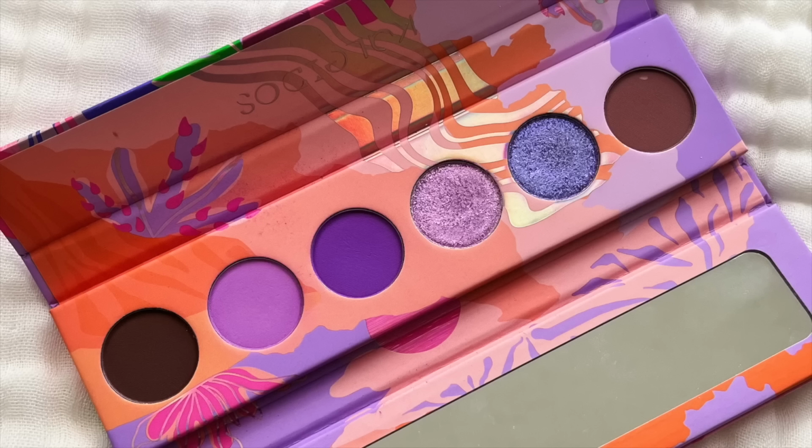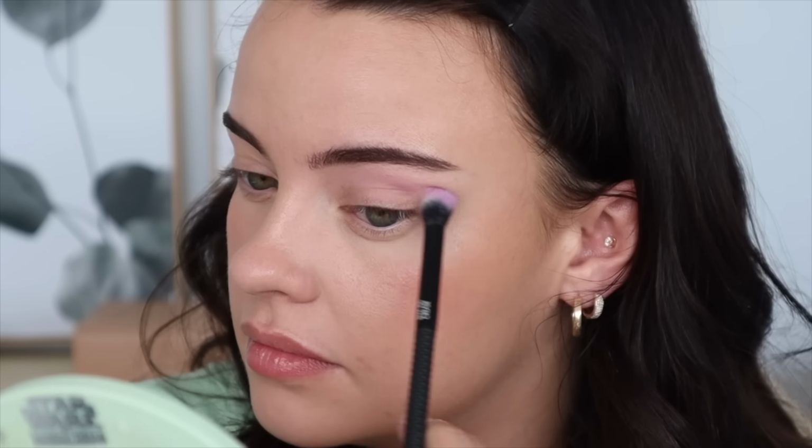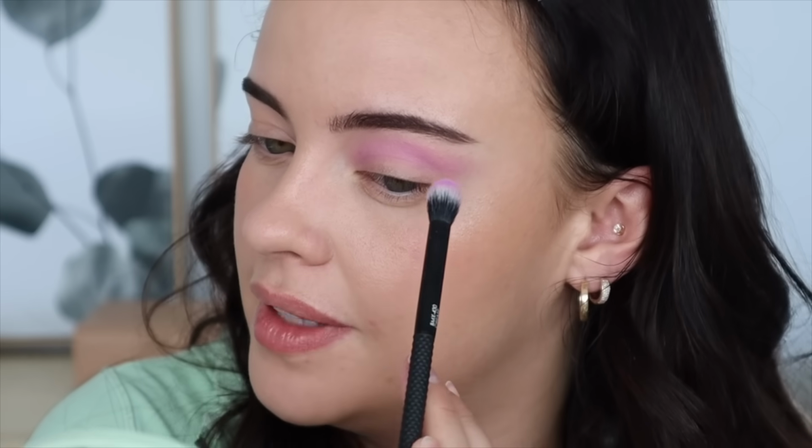So I'm first gonna start off with this eyeshadow palette. I'm first gonna use this shade right here, and I'm going to put this in the crease so far. Kind of just winging what I'm doing here. I don't know what I'm doing. But sometimes when I just go off without a plan, it turns out really cool. So let's hope for that.